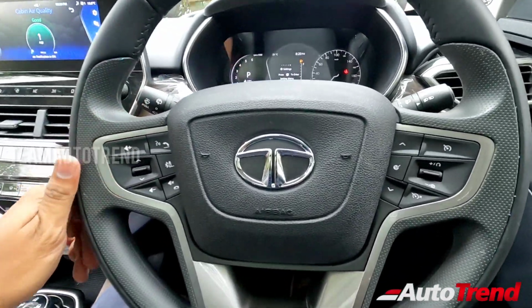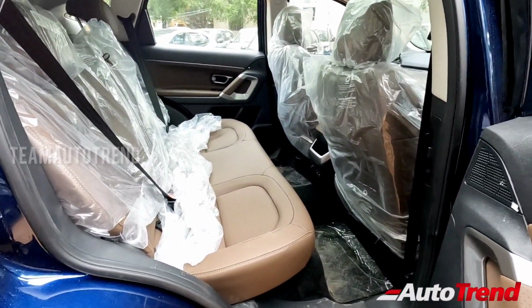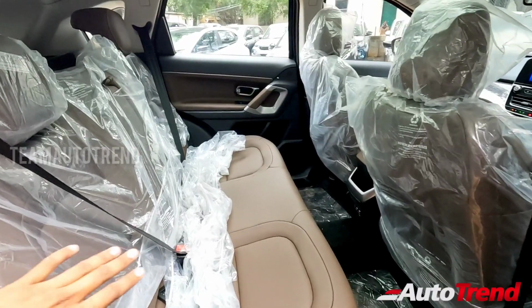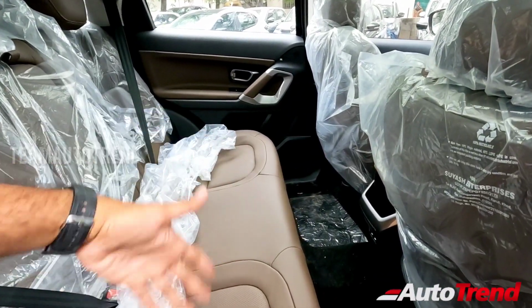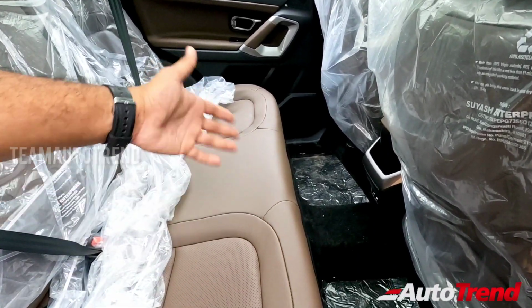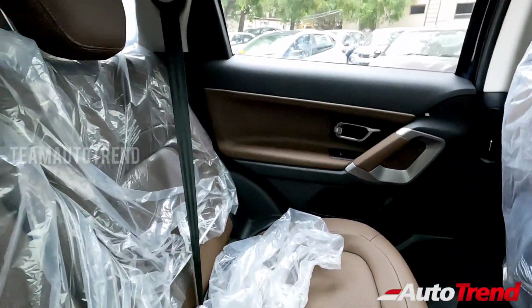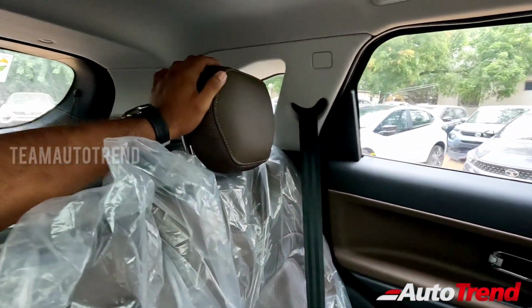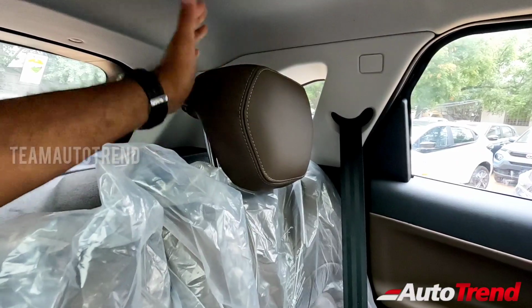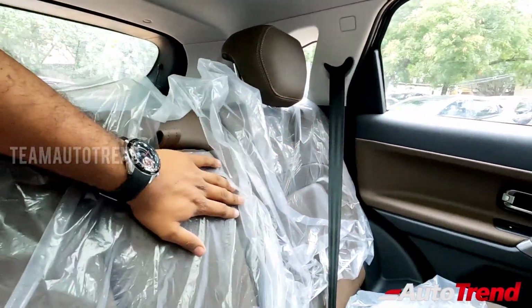Let's now check out the rear seats. The Tata Harrier has always been a hugely spacious 5-seat premium SUV, while also providing maximum comfort and width for the rear seat passengers, so that even the rear seat passengers will be comfortable even if there are 3 people over here. Then actually talking about the comfort over here, the 2 adjustable headrests are standard from the base level variant itself. However, this center armrest is available only from the mid-level variant.